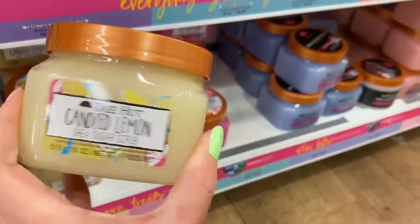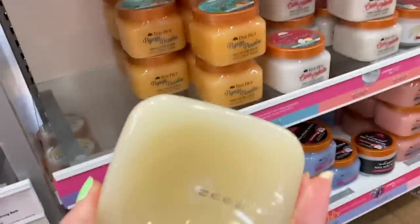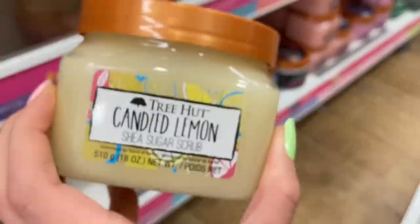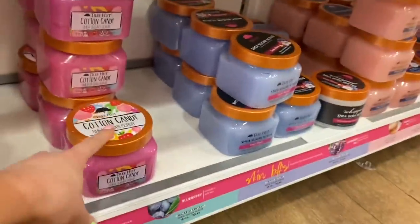You should get it because you can technically shop here without a budget, because 10.49. I will give you 49 cents if you go with Tree Hut, because 10.49, that's basically 10. I love the candied lemon and the cotton candy because they look very pretty. I've never smelled this before.